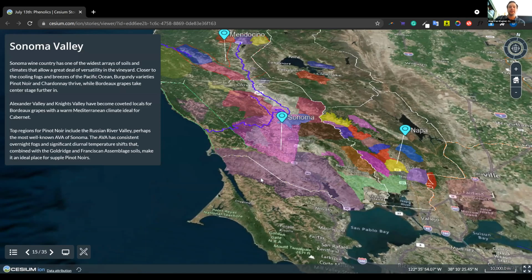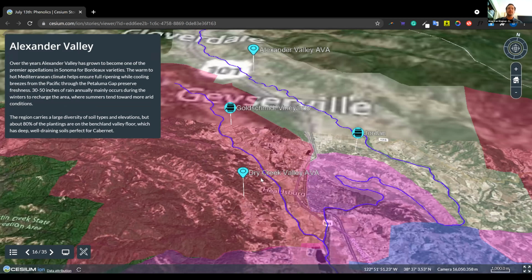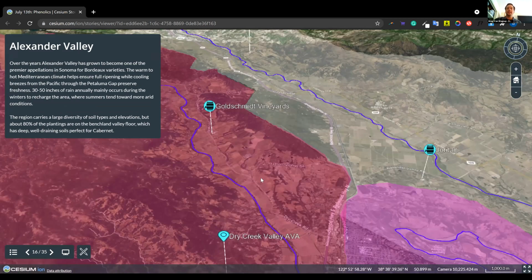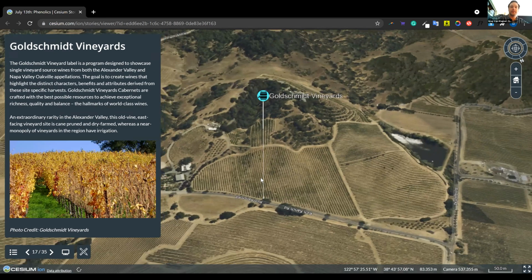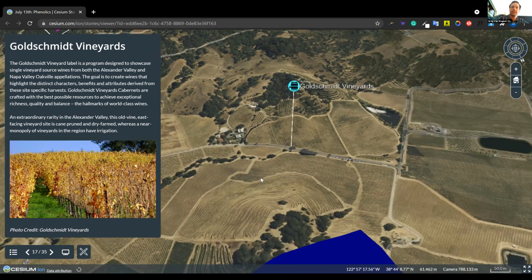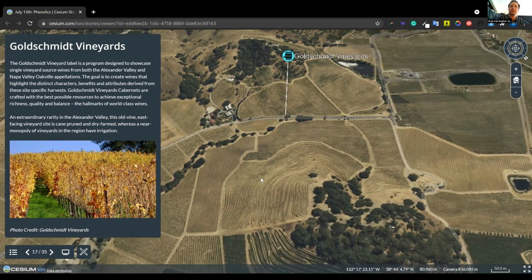Greg, what's our next stop on this phenol tour? Well, we are in Sonoma again. Really great shot here of the coastal vineyards of Sonoma. We have the San Pablo Bay, and we're headed back up to the Alexander Valley, to Goldschmidt Vineyards. You can see their winery in Dry Creek Valley, but we're going to one really special vineyard here in the Alexander Valley. This is really just a beautiful site to check out. I'm excited to check these out as well and hand that back to Lars.